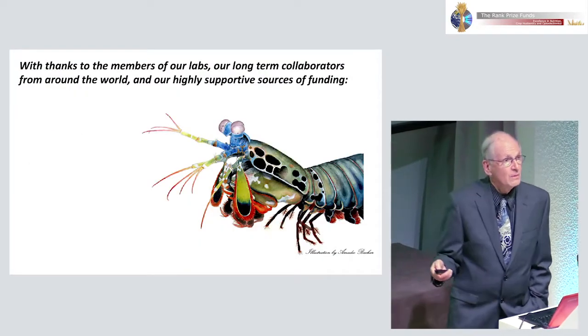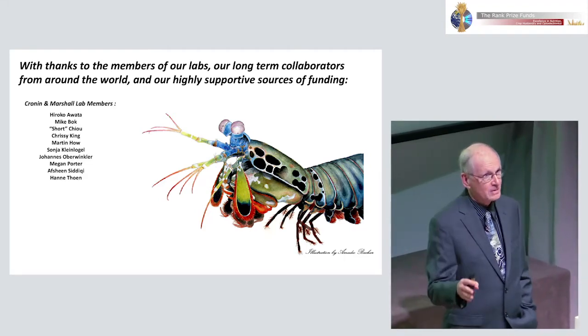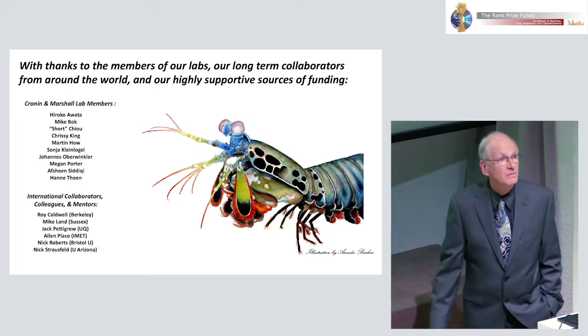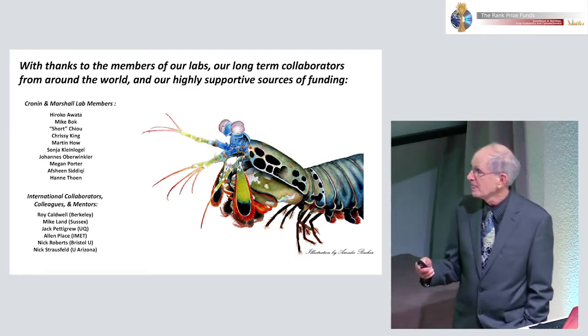So with that, I want to thank the people who have worked with us. This is the members of our labs who've done the part. These are just the members who worked on polarization and color sensitivity. A number of collaborators around the world and mentors who trained us and encouraged us and kept us working together.